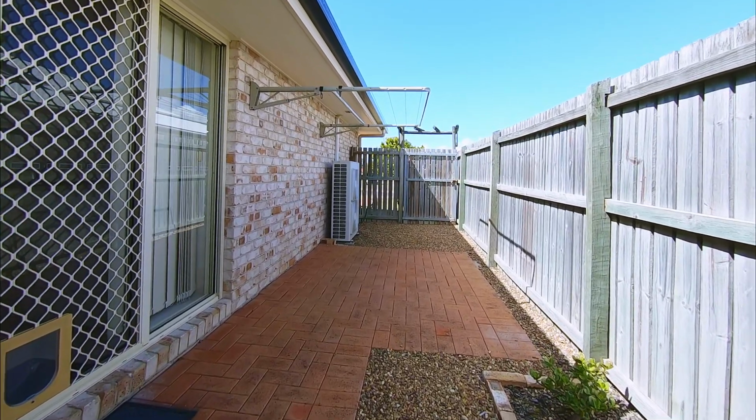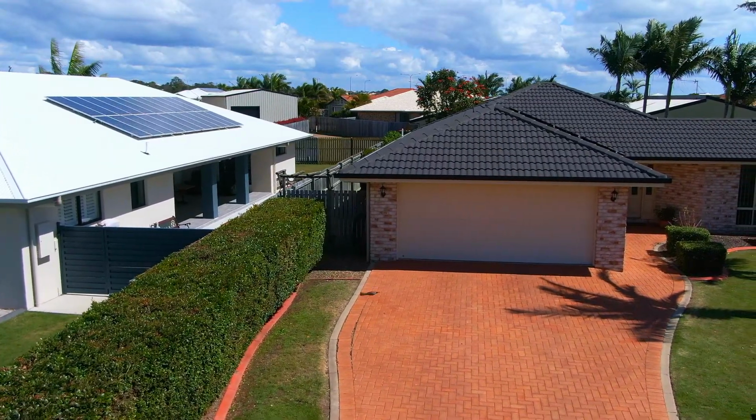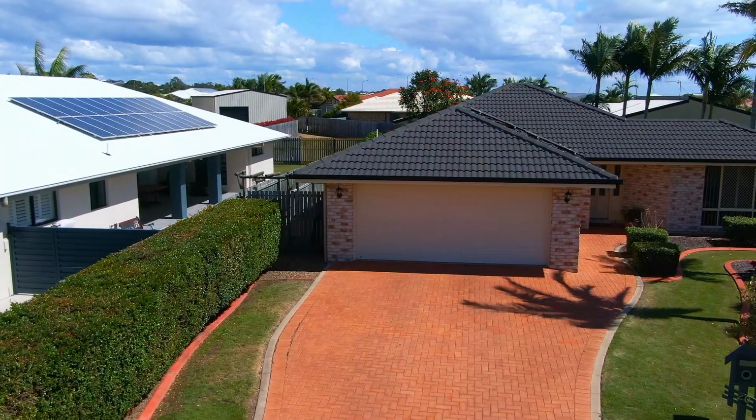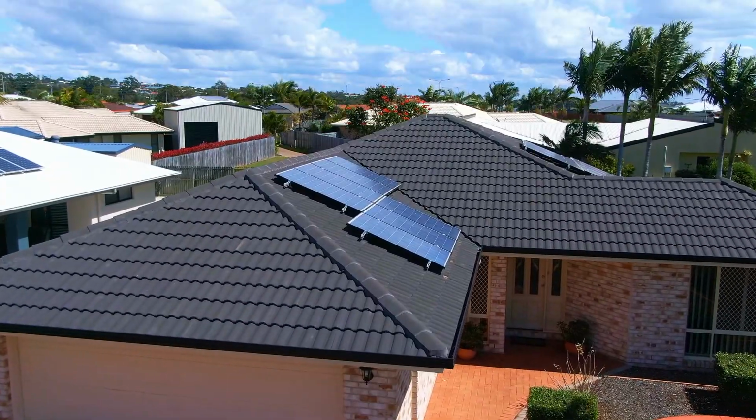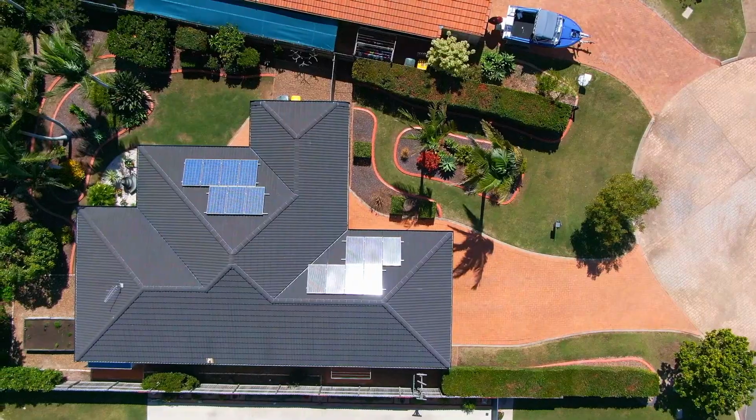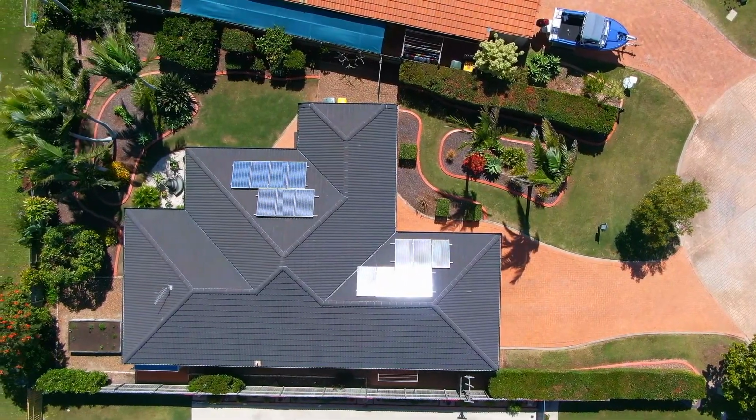For vehicle accommodation, there is a spacious double garage with remote panel lift door and direct internal access into the home. And the energy conscious will note that this home includes a 3.5 kilowatt solar power system.